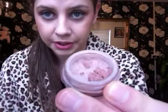I'm going to swatch it for you because it's going to be really hard for me to show you otherwise. So that's what it looks like in the actual pot itself. It's just kind of like a neutral pinky sort of brown, and swatched it looks like this. I'll show you now.